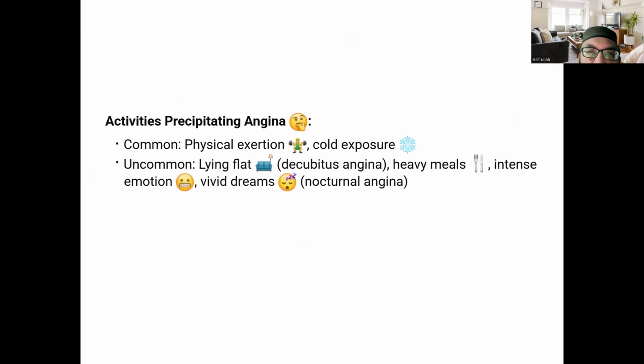Activities that commonly precipitate angina are physical exertion, cold exposure, uncommonly lying flat, decubitus angina, heavy meals, intense emotions, and in nocturnal angina, patients may have vivid dreams.